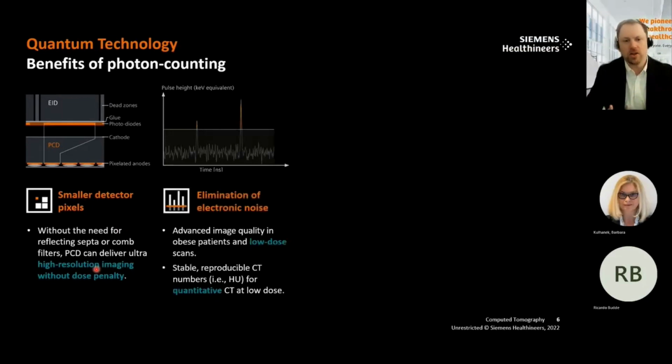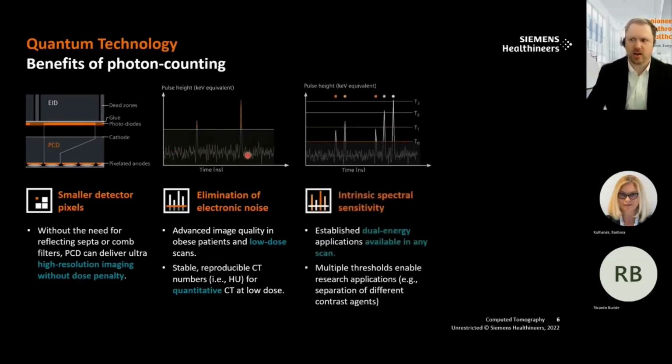I mentioned the ability to measure real signal versus noise. That gives us the ability to completely eliminate all of this electronic noise and only focus on the true signal, giving us better image quality, more stable, reproducible Hounsfield units, and getting rid of artifacts that we typically associate with the merging of electronic noise, which always happens on a conventional energy integrating detector.